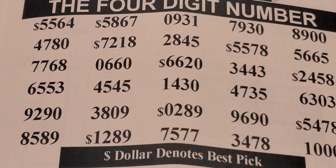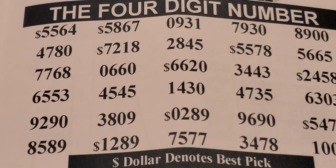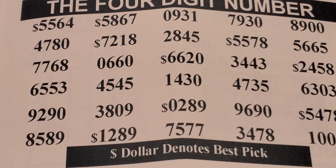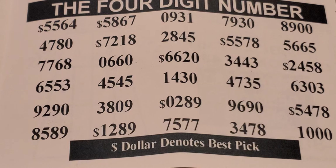All right, so we look at the 4-digit numbers here. Some of them have doubles and some of them don't, but this is just regular pick four, or 4-digit, whatever you like to call it. As we go into it right here, we're only going to focus on ones with the best picks. So we have 5564, 5867, 7218, 1289, 6620, 0289, 5578, 2458, and 5478.